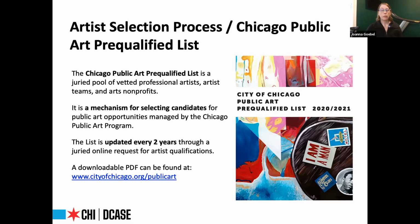And from there, we will go into a production phase. The artist will have time. Usually, these projects take a year and a half to complete. So there will be fabrication. The artist will do research, finalize their design, and fabricate it, and then finally install it on site.